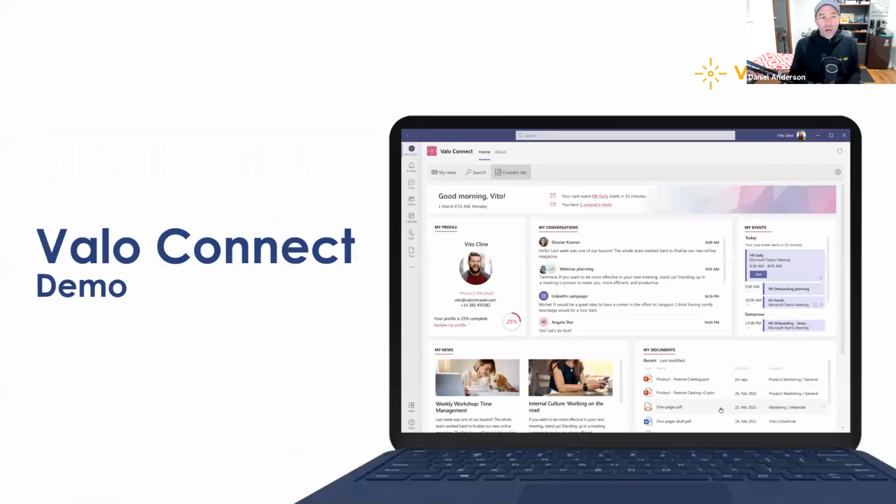Now, moving on to Valo Connect. So we've just had a look at Viva Connections and the capabilities that Viva Connections offers right now. You can deploy that to your tenant, and you can mark any site as a home site. We saw the Valo intranet there as a home site that actually brought that experience into Viva Connections. Now, let's take a look at Valo Connect and what we've got there.